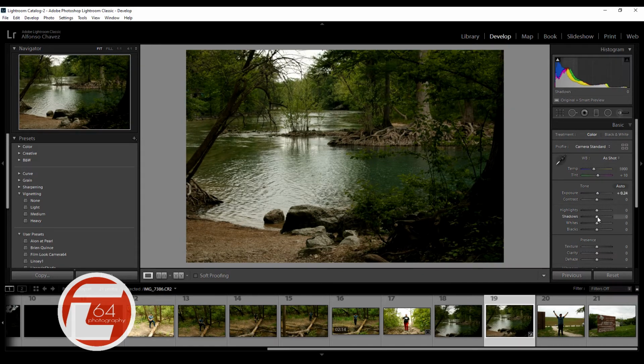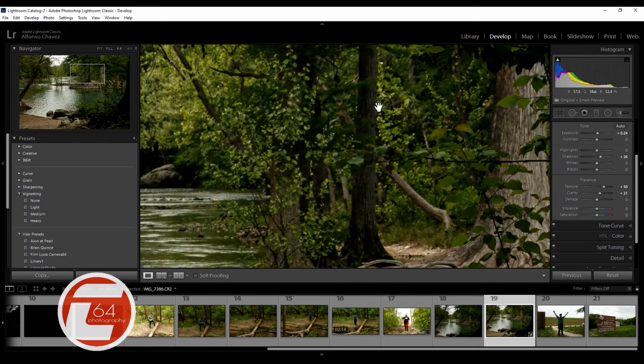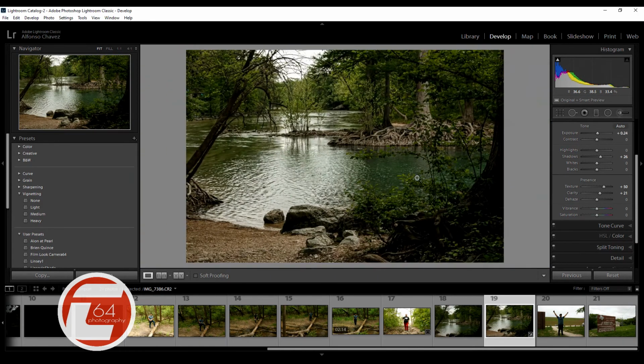We'll bring up some of the shadow area for this area right in here. Just like that. And then, of course, we're going to add texture like we did to our other shot. We'll do 50 on the texture. In clarity, we're going to do a little bit of clarity. Now, normally, guys, clarity I don't use too much on people, but for landscape photos, for me personally, I think that it does a pretty good job.